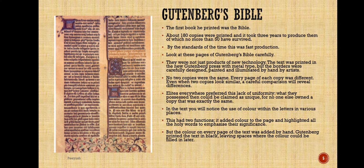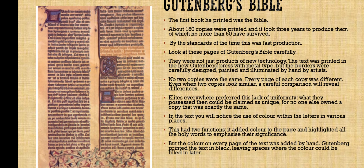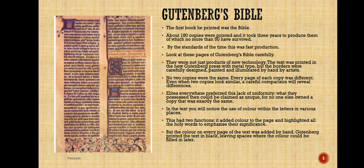So you can see at the bottom here the design showing up. This design clearly shows that the artists designed the paper, and on those paper printing was done. So that is why we can say that it was not the result of only mechanical printing. Handcraft was still used, and that is why no two copies were the same. Every page of each copy was different. Even when two copies look similar, a careful comparison will reveal differences. Whenever we produce things with hand, of course, there would be differences. You have seen this when you studied about the age of industrialization. So, no two copies were similar.